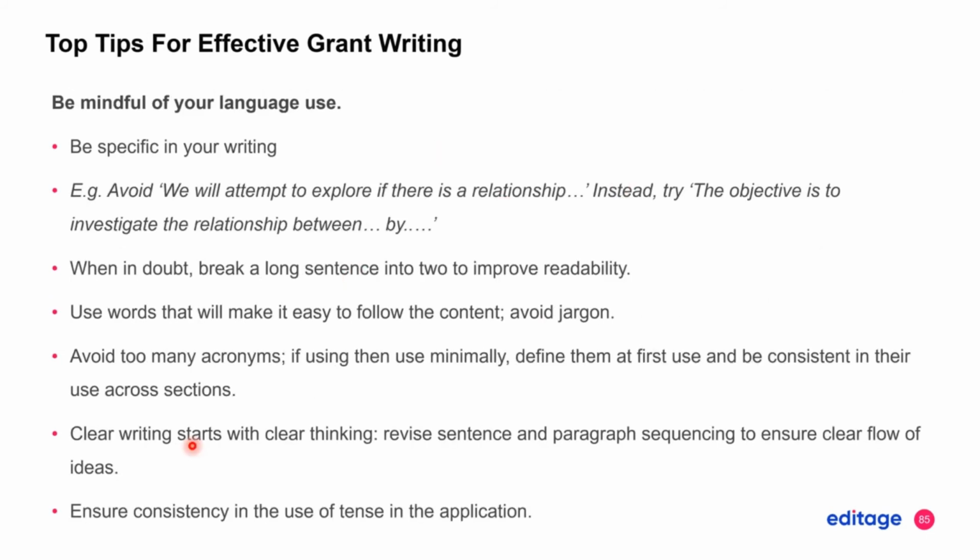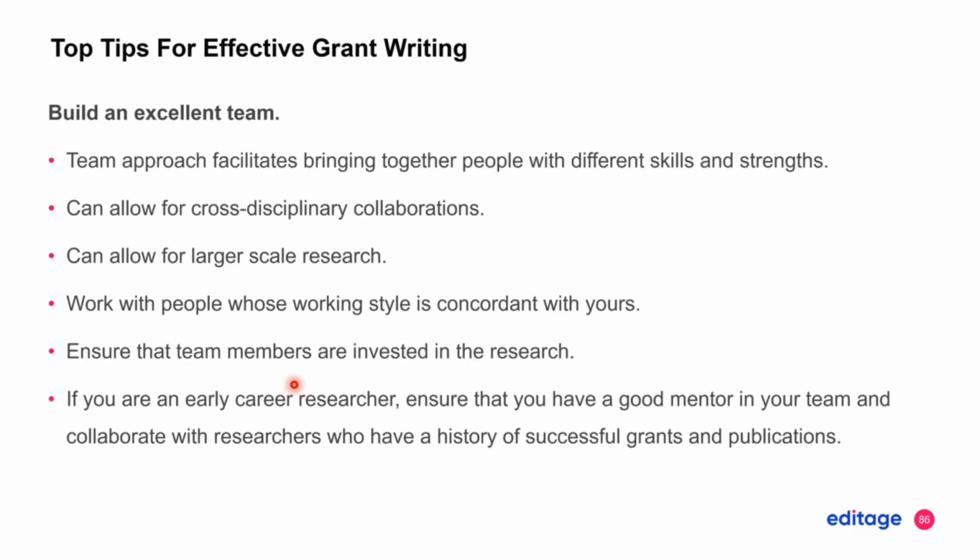Again, clear writing starts with clear thinking. So be mindful of your use of language and avoid acronyms and jargon. You want to communicate very clearly.